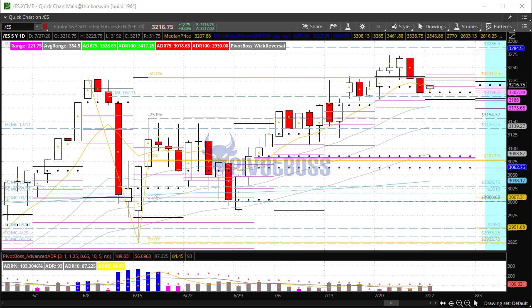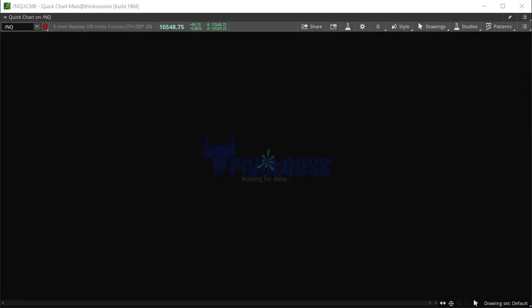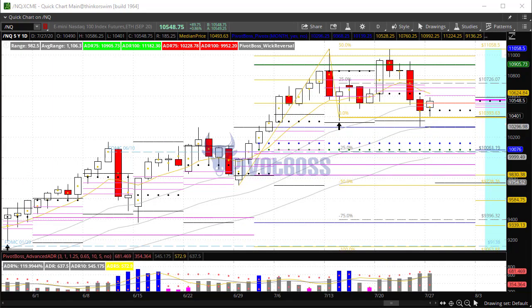Alright, let's take a look now at the NQ. Switching over to the NQ, this is up about 0.8% right now. It has held the previous lows. That was important here. So you can see this previous low right there. Price took it out last week and rejected back above.